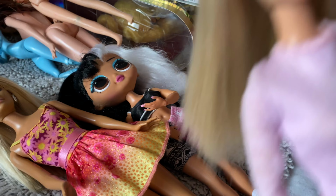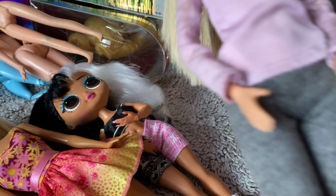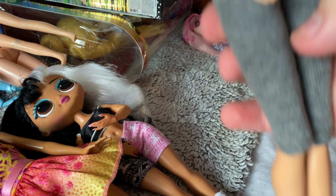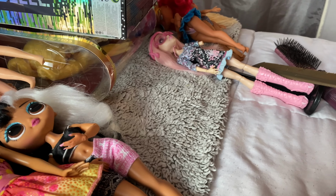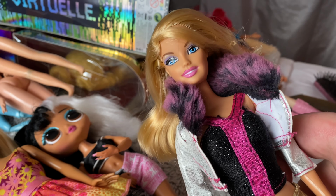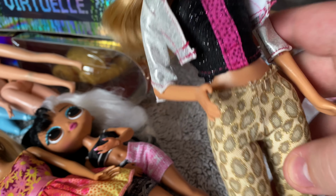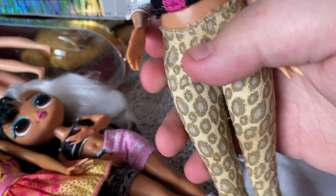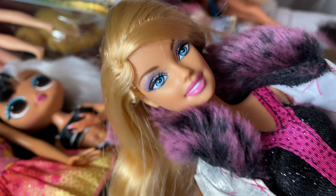Here is the puppy Barbie, I think. I don't know, I haven't really identified them, but I just put them in outfits that I thought would fit them. The very glam looking Barbie. This top and this jacket go to the same fashion pack, and I actually own the skirt to it too, but it's on a Rainbow High doll at the moment.